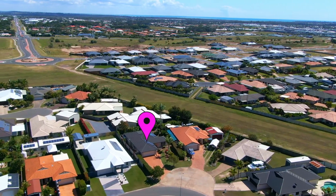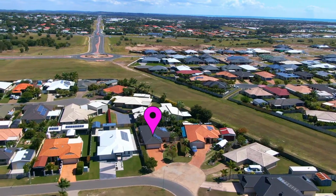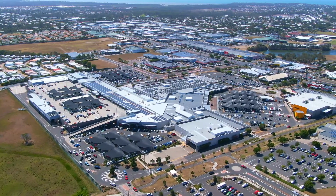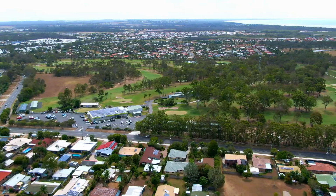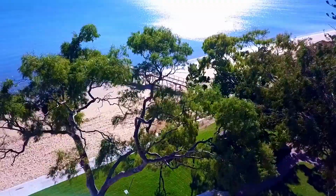You will enjoy the lifestyle and convenience that comes with owning this lovely home and having Hervey Bay's key amenities including shopping centres, schools, TAFE, university, hospitals, golf course, cafes, restaurants, esplanade and the beach only minutes away.